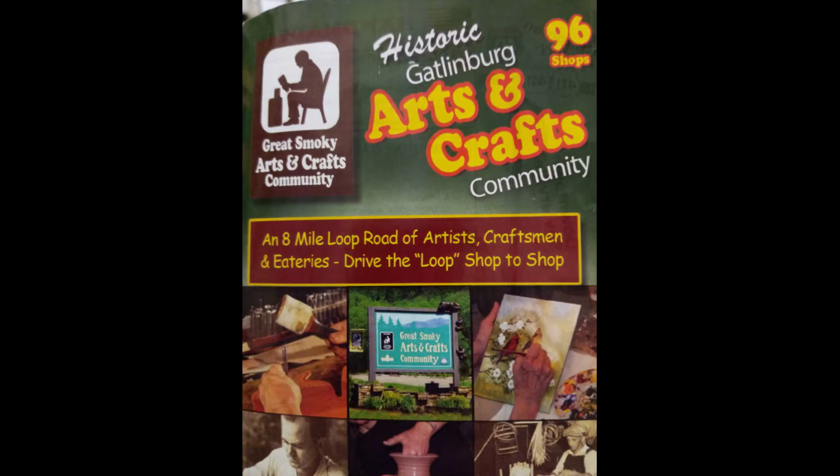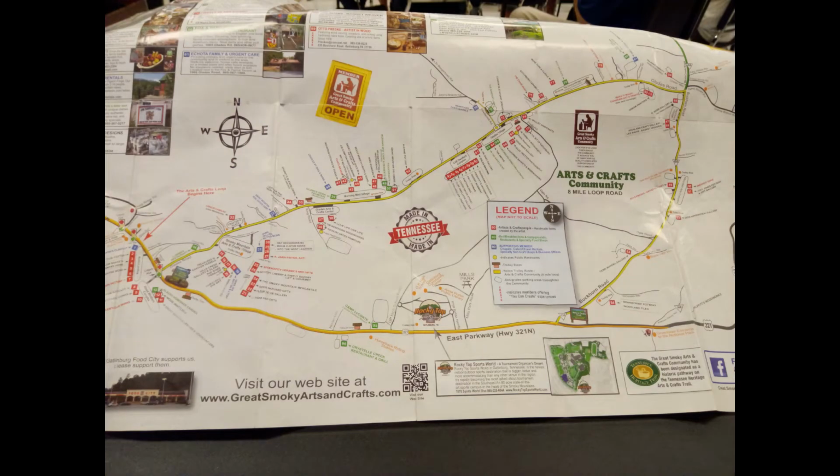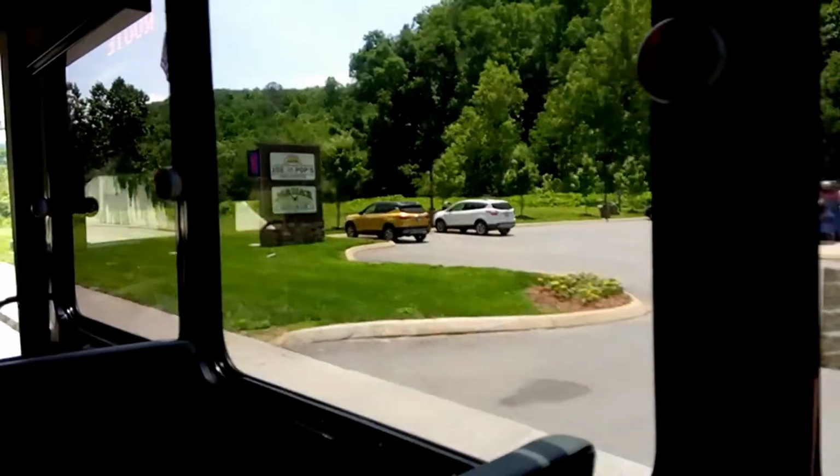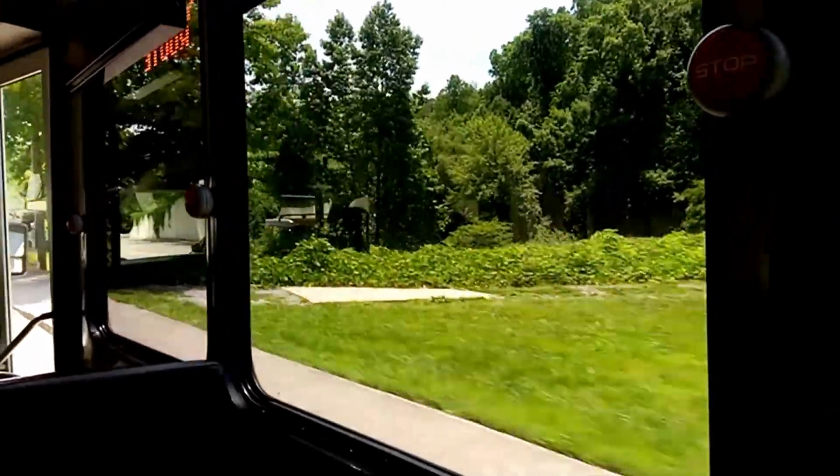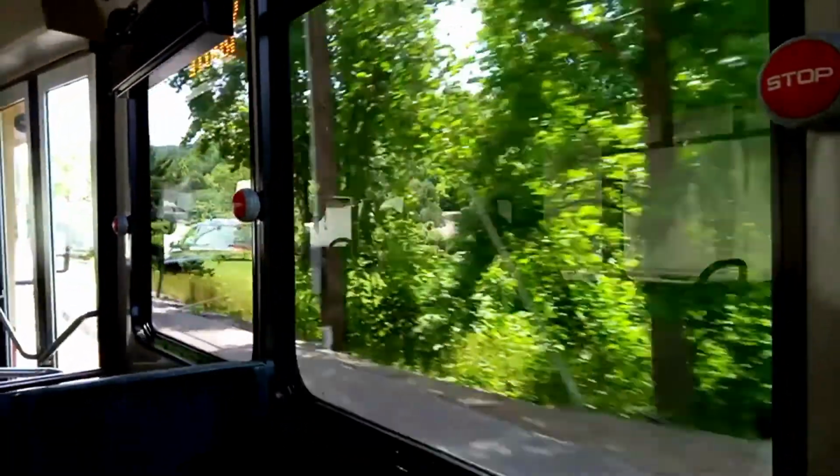Tennessee, I stopped into the historic Gatlinburg Arts and Crafts community. This is an 8-mile loop of artisans who have all located in the Gatlinburg, Tennessee region. There's a trolley you can take that goes around the entire loop, and you can stop on and off of the trolley as much as you'd like throughout the day.